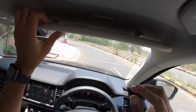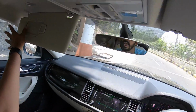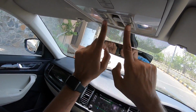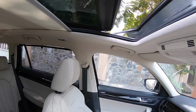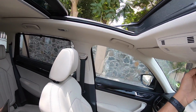Auto dimming inside rear view mirror. Over here you get a light, of course, along with the mirror. Same is the case here, mirror along with the light. And there are plenty of buttons here because these are the controls for the lights. Again, this car gets white lights, massive panoramic roof. Let's open that. Yeah, right now I've just opened the roof straight away, and as you can see, it brings in a lot of airy feeling inside the cabin, and that's about it.